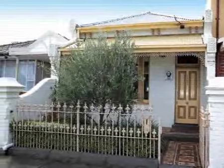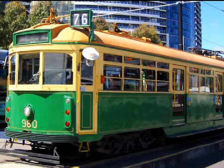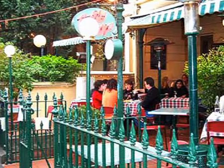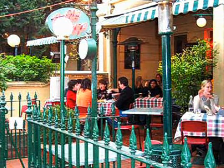This beautiful brick Victorian terrace on the doorstep of Carlton and Fitzroy offers the lifestyle and location you've been looking for. This delightful renovated home is close to all the action, yet located on a quiet tree-lined street.